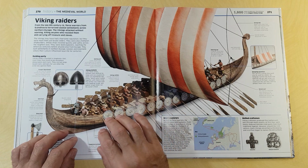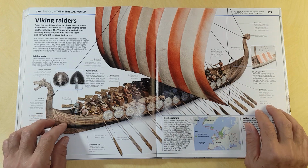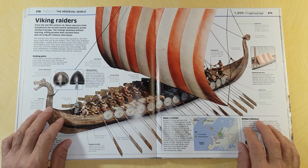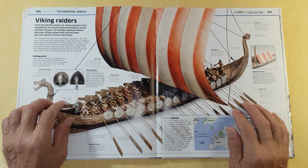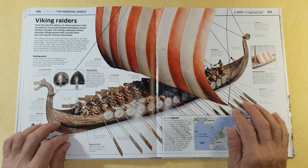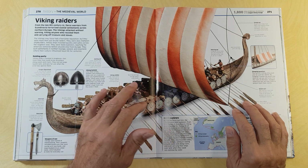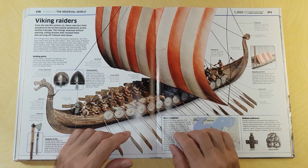Fierce warriors from Scandinavia terrorized coastal settlements across northern Europe. The Vikings attacked without warning, killing anyone who resisted them and carrying off treasure and slaves.